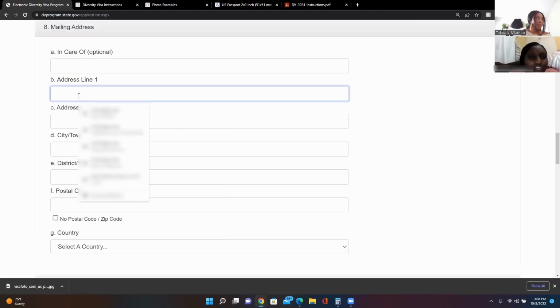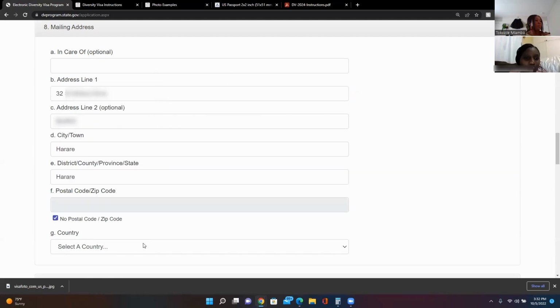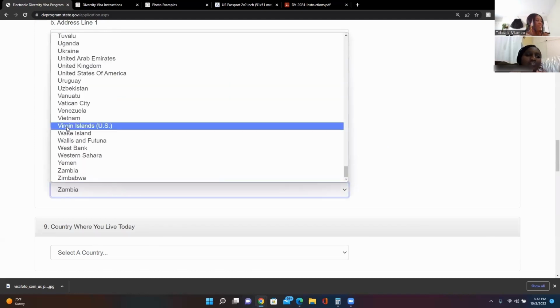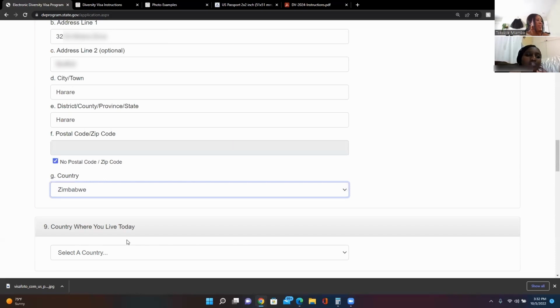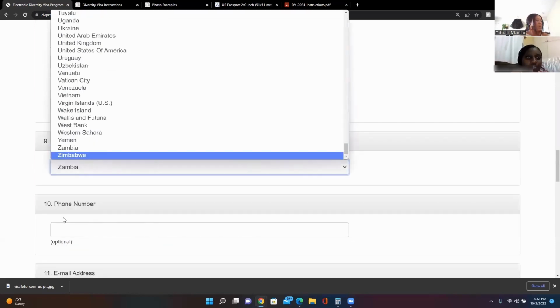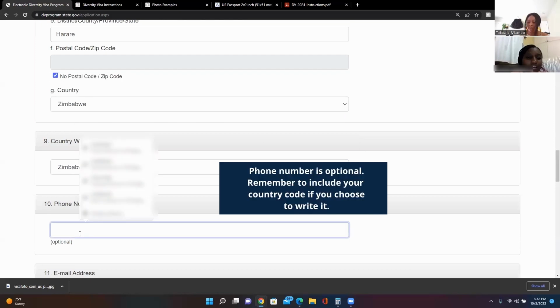Next, we're going to enter your mailing address. If your country does not use postal codes, you're going to click the button that says no postal code or zip code. Indicate the country where you live today. Remember, you may be applying from a country outside of where you were born. If it's the same, then just click the same country.